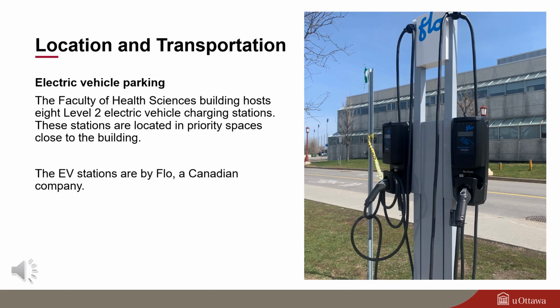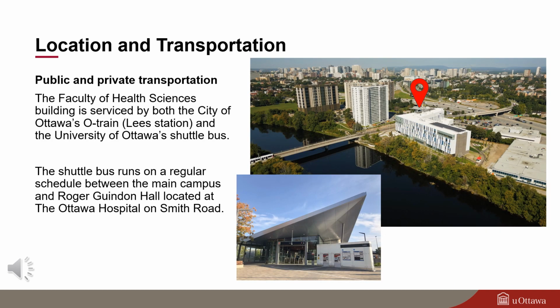The building also hosts 8 Level 2 electric vehicle charging stations, allowing people to come to the building using zero-emissions vehicles. These stations are located in spaces in proximity to the building and are considered priority spaces, which essentially means they are the best parking spaces. The building is also well serviced by public transportation. The City of Ottawa's O train has stops both at Lees and main campus, providing quick transportation between the 2 campuses, as well as anywhere else along the O train line.